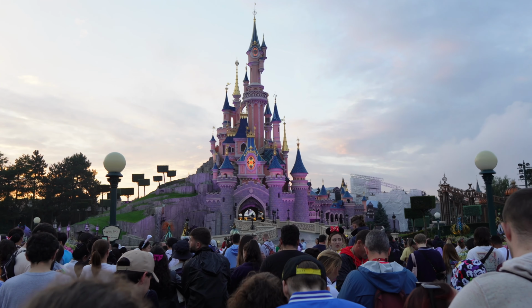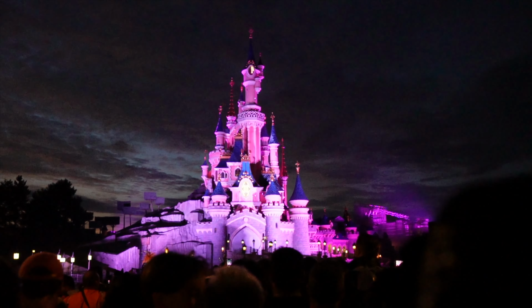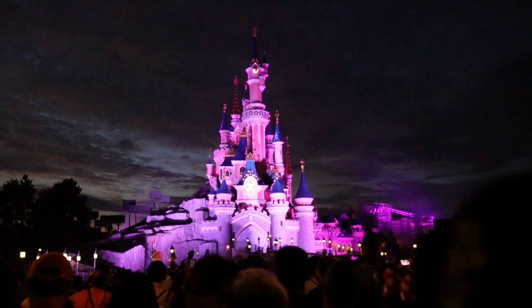We are now in position to watch the famous drone show that's put on here at Disneyland Paris for the 30th celebration. Chers amis, oh my god, I think it's starting.